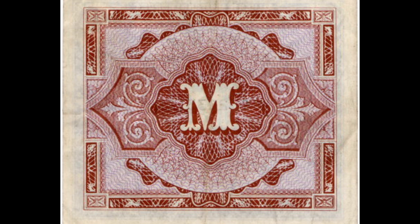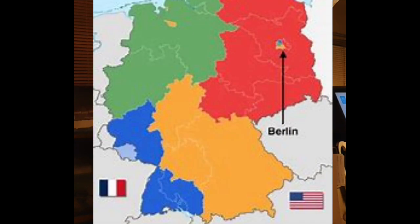Well, it turns out that the note was issued in 1944 with the Allied occupation of Germany ending the Nazi tyranny and terror of the German people and that country. The note is a half mark, and it was worth 50 cents.